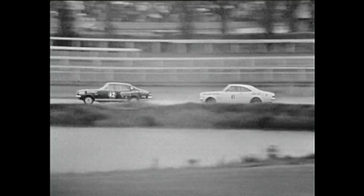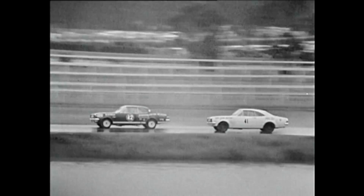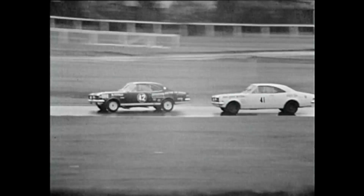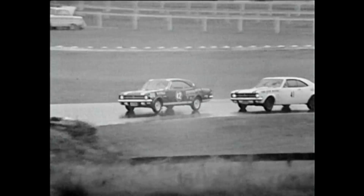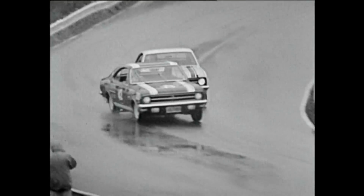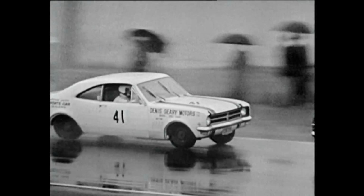Now the leader is through the causeway. That's Digby Cooke. He's well out in front, and we're watching now the two in the race for second place. Now here he goes. He's going on the inside again, but can he make it? I don't think he will. And how close can you drive?